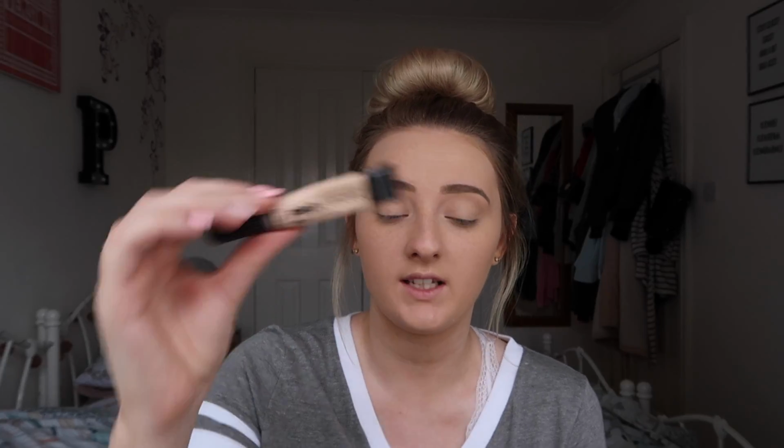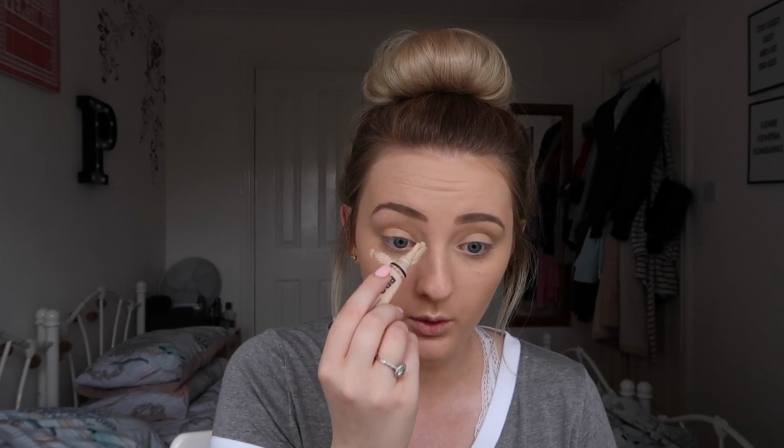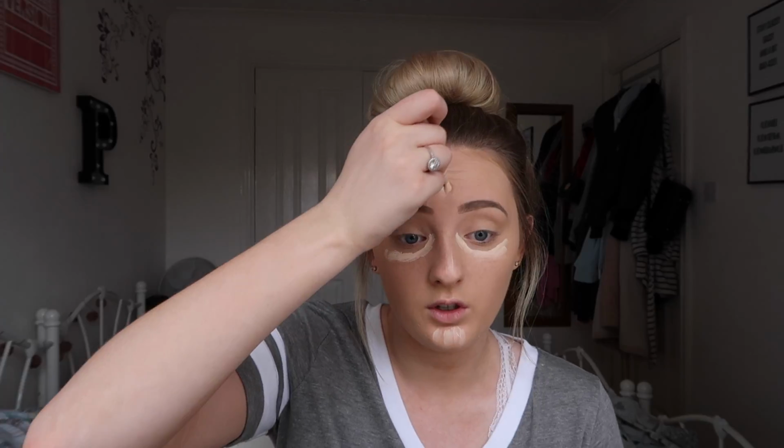For concealer today, I'm going to take the LA Girl Pro Conceal, and this is in the shade Porcelain, so I think this is the lightest one. Just a tip for you UK girls who can't get hold of this concealer: this is now being sold on Beauty Bay. I didn't actually get mine off there. I got mine off Amazon purely because I couldn't wait until someone stocked it in the UK. But yeah, Beauty Bay do this concealer now, and it is so good.